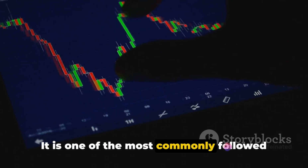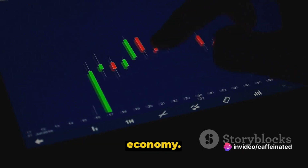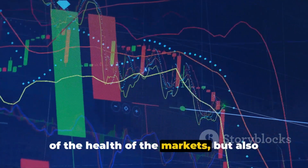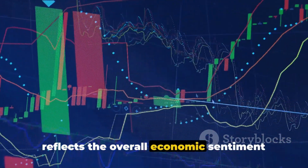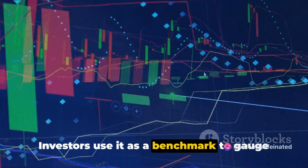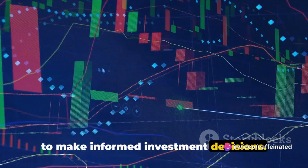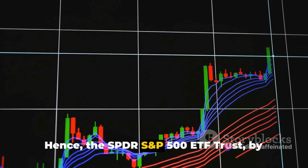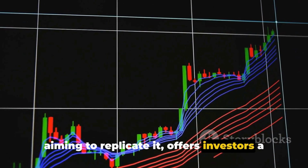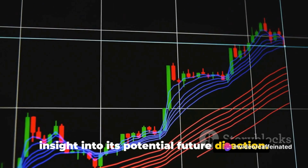It is one of the most commonly followed equity indices and is considered a bellwether for the U.S. economy. Its performance is not just an indicator of the health of the markets, but also reflects the overall economic sentiment and investors' confidence. Investors use it as a benchmark to gauge the overall trend of the market in order to make informed investment decisions. Hence, the SPDR S&P 500 ETF Trust, by aiming to replicate it, offers investors a snapshot of the broader market and an insight into its potential future direction.